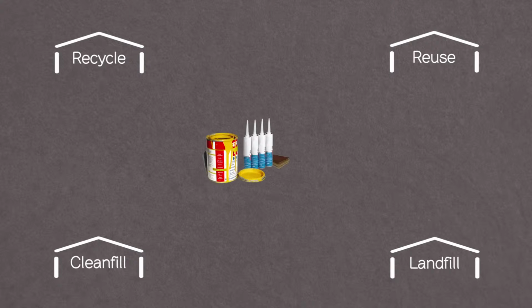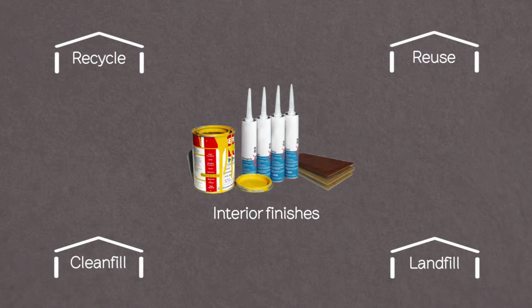Interior finishes like paints or adhesives can be reused, but remember, if they are hazardous, they must be sent to landfill to be safely disposed of. Some companies have a take-back scheme for paint and containers. Ask your supplier what the options are for their product.